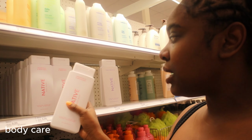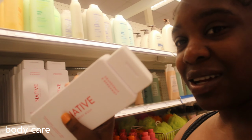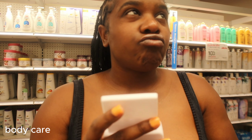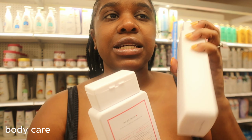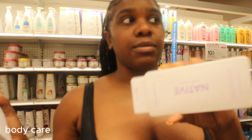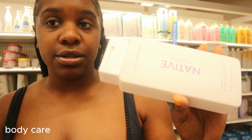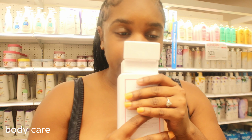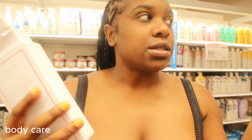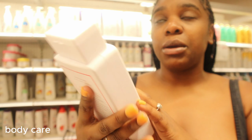But I haven't tried the grapefruit and bergamot. I think that's how it smells. So let me smell it. Okay, let me do the lilac. This one has a soft, subtle smell to it, and that's why I absolutely love it. It's not overpowering. I like to use light scents during the day, so this one is good for that. And then this one is a little bit stronger, but it smells absolutely good. I mean, you can't go wrong with Native. I think I'm gonna go with the grapefruit and bergamot.